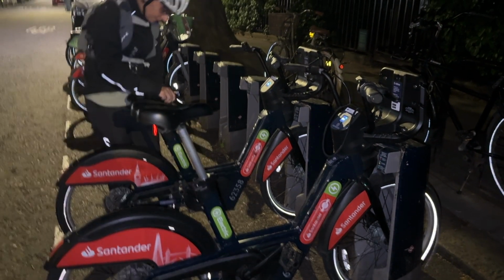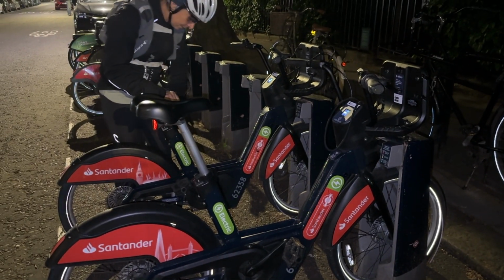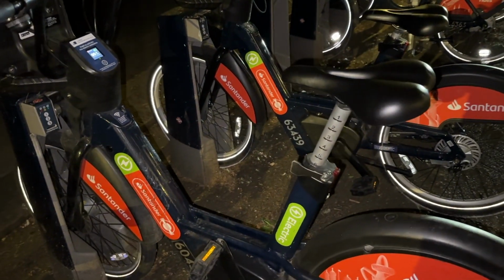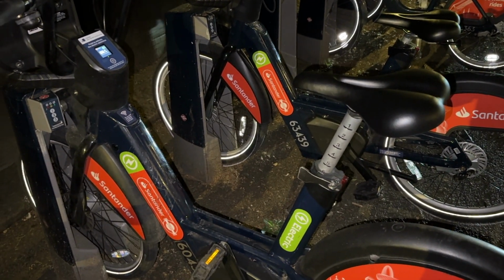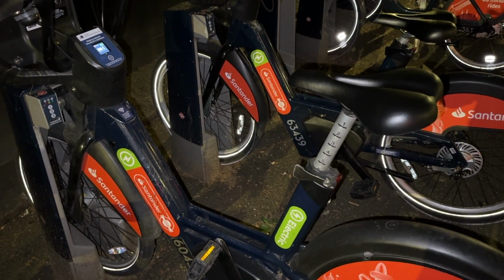Okay, Darby, so we're at the Santander bicycle hire station, our local station in Notting Hill. We have looked on the map for the best 2 bicycles. There's actually about 4 or 5 e-bikes here, but it appears that only 3 of them are on the map, and one's not got much charge.